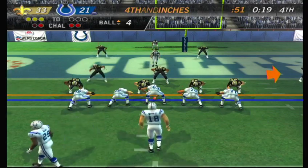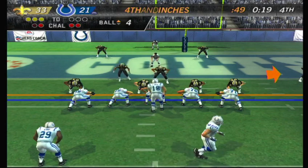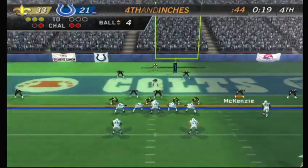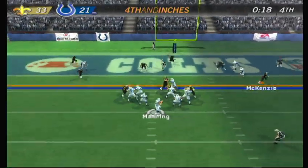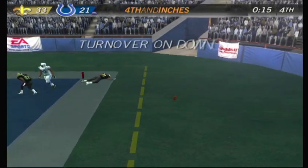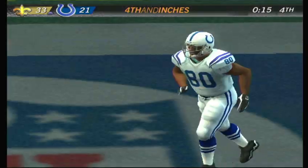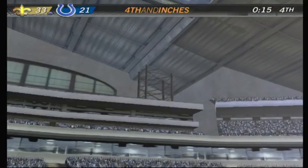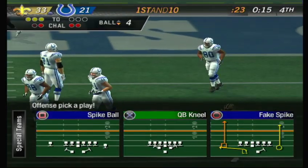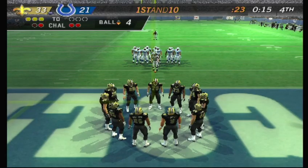There's no question they'll try to convert here on fourth down. With a pass on fourth down, floats one into the end zone. They fail to get the first and turn it over on downs. At this point in the game, they need a big play. Sometimes high risk equals high reward. They might try a different play next time.